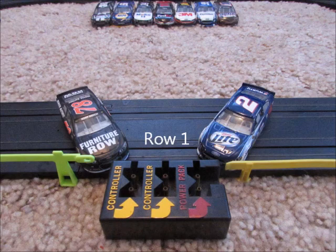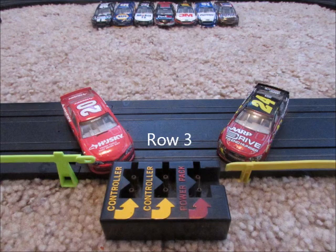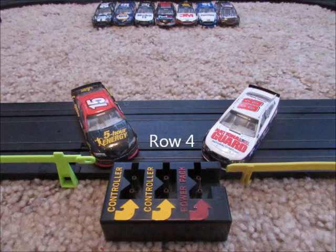On row 1, we have the 78 of Kurt Busch and the 2 car of Brad Keselowski. Rolling off in row 2, we have the 22 car of Joey Logano and the 17 car of Ricky Stenhouse Jr. In row 3, we have the 24 car of Jeff Gordon and the 20 car of Matt Kenseth. In row 4 today, we have the 88 car of Dale Earnhardt Jr. and the 15 of Clint Bowyer.